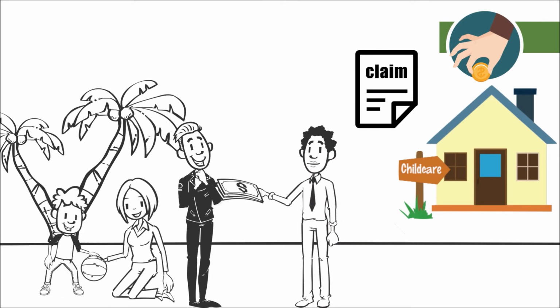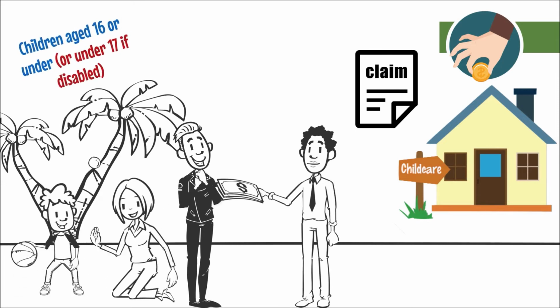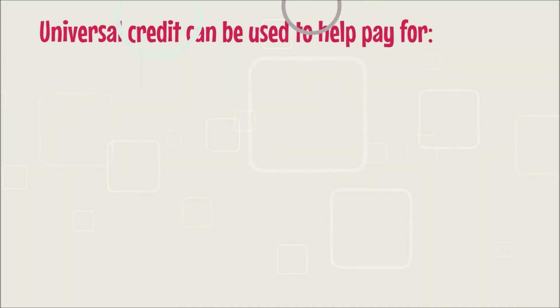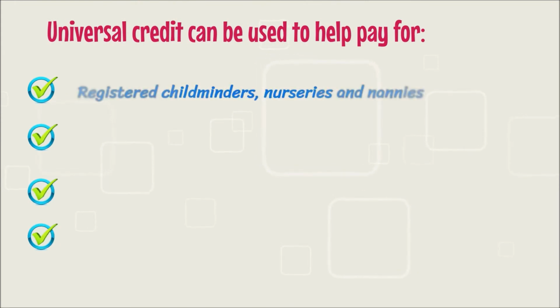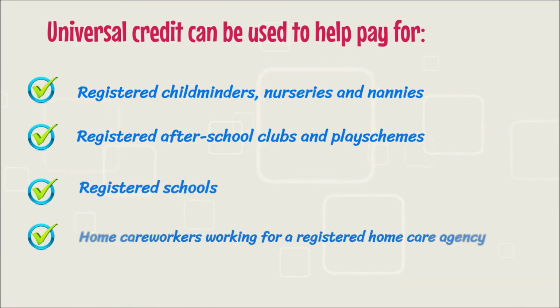You can use universal credits to pay for any childcare fees of children aged 16 or under, or 17 if they're disabled, and can be used to pay for registered childminders, nurseries and nannies, registered after-school clubs and play schemes, registered schools, and home care workers working for a registered home care agency.